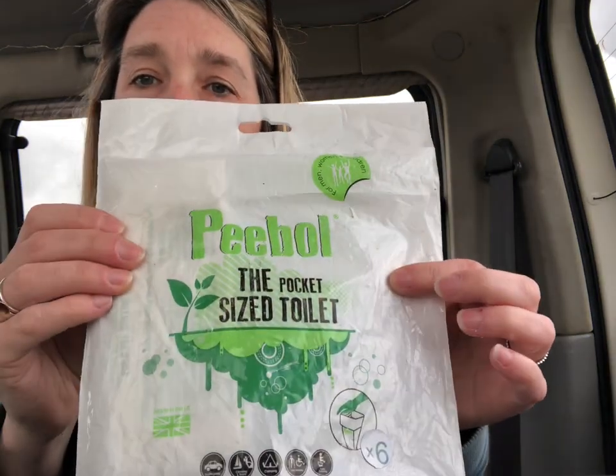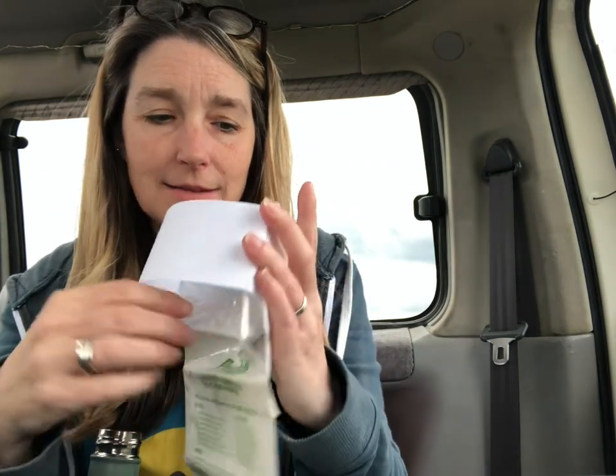I've never even made it through a whole pack of these since I've had the van for the last 6 years. They're called P-Bowl. If you're caught out, these little bags have a sort of sturdy opening, and inside them are those crystals like you've got in baby nappies. I don't think they're great for the environment, so I wouldn't choose to use them. But it keeps it solid and doesn't spill everywhere in your van while you drive it home and put it in the bin. Anyway, I don't think I'm going to need one of those today, but if you're curious about not having a toilet in a van, that's how I get around it if I'm out for the whole day.